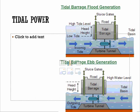So what humans can do in the right areas is build tidal barrages, which are long concrete structures built across the estuary. The barrages have tunnels along them containing turbines, which are turned when the water on one side flows through the barrage to the other side. So during the high tide stage, as the water is rushing inland into the estuary, we can capture that flow of water. The water is retained behind the barrage so that during low tide, during what we call ebb generation, we can re-release that high tide water back into the ocean as the water rushes back out to sea.